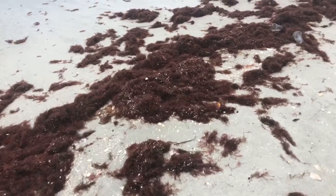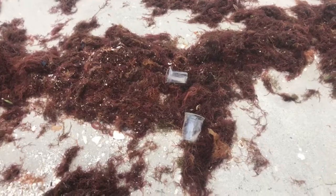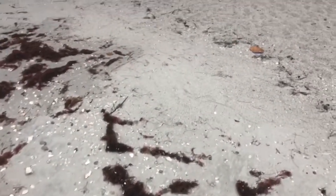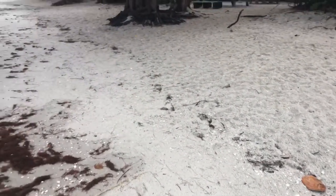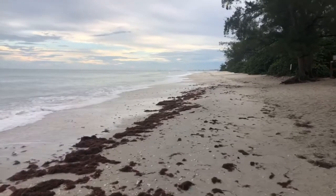Look at this. This just breaks my heart seeing stuff like this. And you see trash all over the beach. Two plastic cups. Thank goodness we have lots of volunteers here, and just people come out to the beach and pick up trash. I'm going to throw these up higher onto the beach so they don't wash back into the water. And one of the volunteers will get them. Why don't I pick up the trash? Well, because I'm doing a live feed and my hands are full.